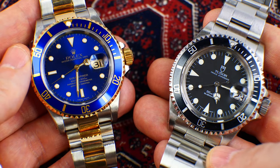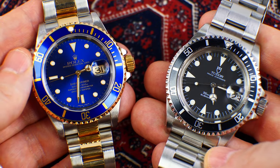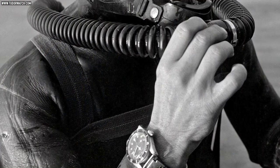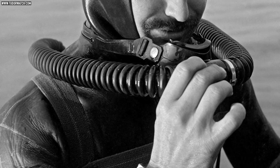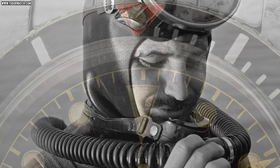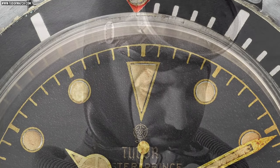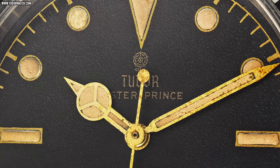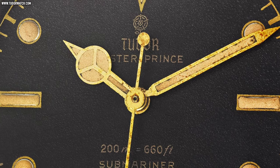Sure, if that had happened, many would complain, saying it would be too much like the subs of old. But Tudor started out its diving legacy only a year later compared to Rolex in 1954, so it is well within its rights to use the Mercedes handset. In fact, if anyone can, it is Tudor. Either go full snowflake or not at all. But that is perhaps my own pet peeve.